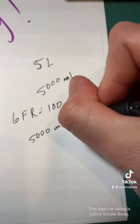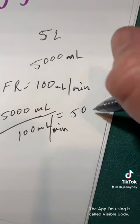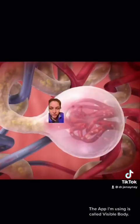Now if you take that 5,000 and divide it by 100 milliliters, that's your GFR, that gives you 50 minutes. So if your GFR is 100 milliliters per minute, that means it takes 50 minutes for your kidneys to clean all of your blood one time. Now think about how many times a day your kidneys filter your blood. That's how hard they're working.